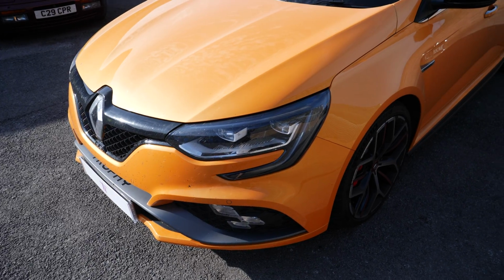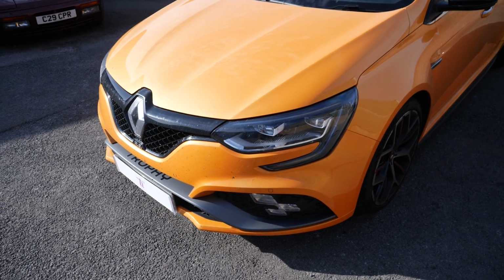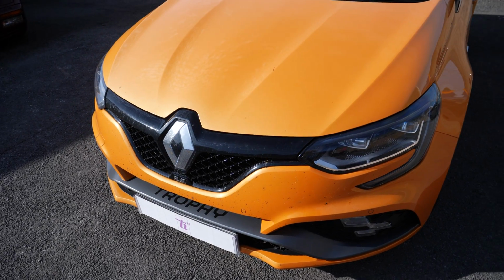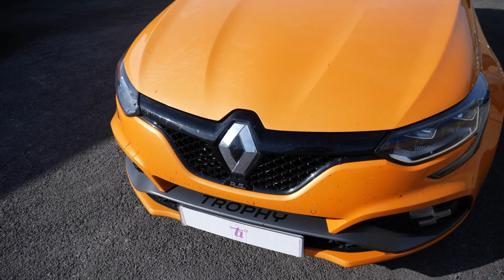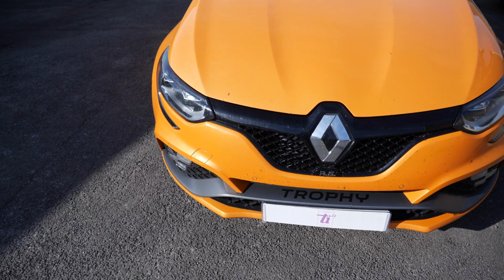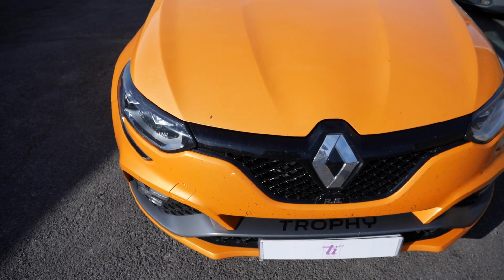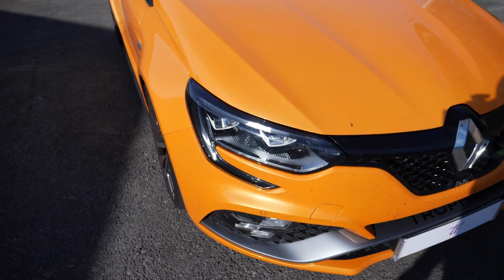It will pick up some bits and pieces. This has got one small chip on, which is the film doing its job, taking the damage instead of the paintwork taking the damage, which on a crazy pearly bright colour like this is what you want the PPF to do. So there we go, we're going to get on with this car.